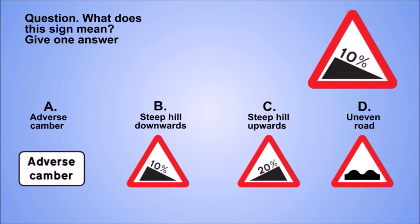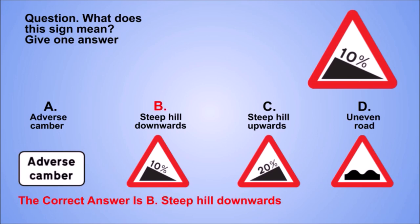Question. What does this sign mean? Give one answer. A. Adverse camber. B. Steep hill downwards. C. Steep hill upwards. D. Uneven road. The correct answer is B.